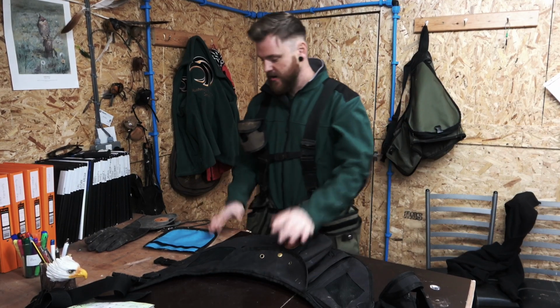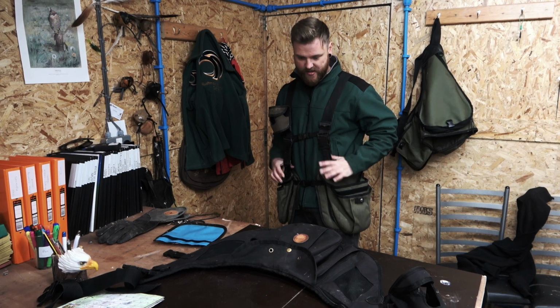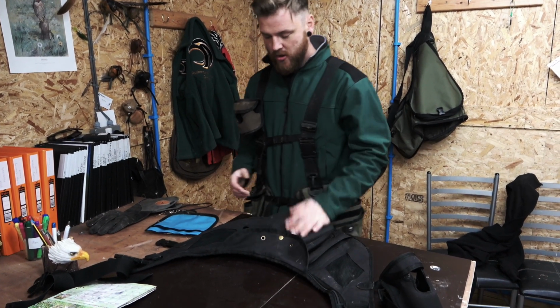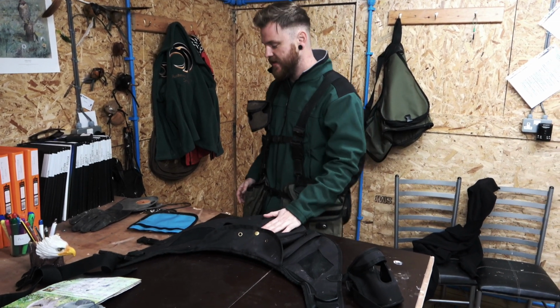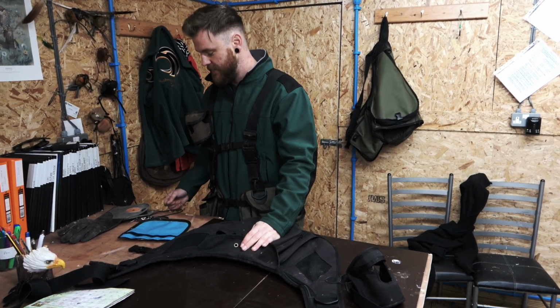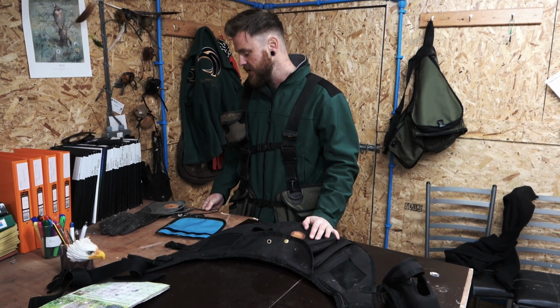Right, guys, some of the other stuff that we use down here is hunting vests, or falconry bags, or whatever you want to call them. We've got a couple here. I think Keith Wakefield makes these, and you get these from Forbes' Falconry. Speak to Graham over there, really nice guy. He'll help you out with any Keith Wakefield stuff that you've got.